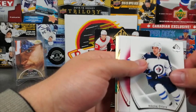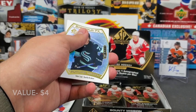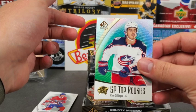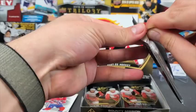So we have a limited Future Watch. This is a new card this year, it looks like. It's of Jake Neighbors. He's a pretty decent prospect. And we also have a Spectrum FX Future Watch of Cole Lind, ex-Vancouver Canuck, now a prospect in the Seattle Kraken system. And we have Cole Sillinger, SP Top Rookies, a pretty good young player in the NHL. So let's continue to hope we get some good cards here, and hope that Future Watch Auto is really good.